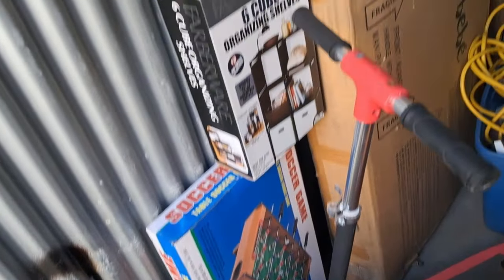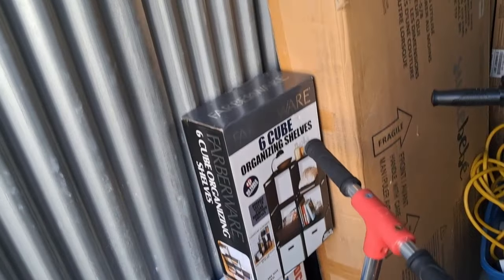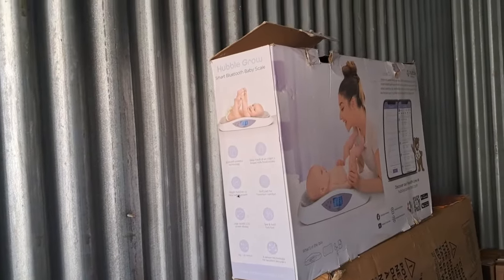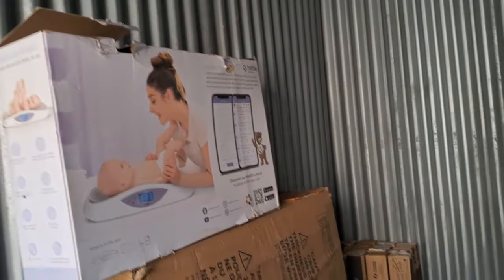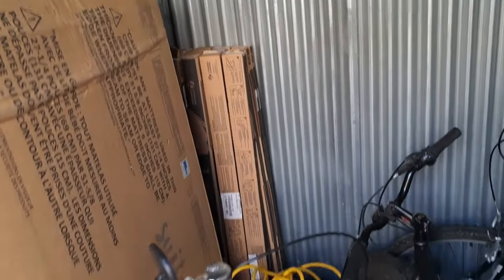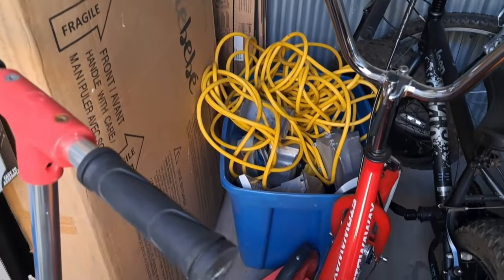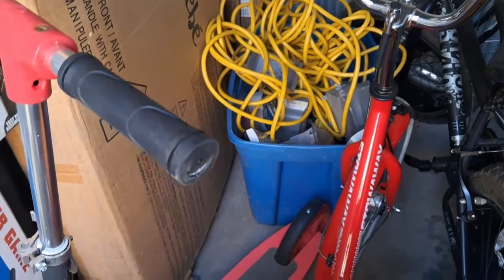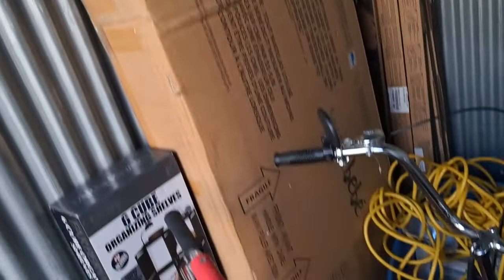Looks like a foosball table. Cube coal organizer thing. Smart Bluetooth baby scale. Wow, I didn't realize that. Back here we got a bunch of lights. Looks like a tote with a bunch of electrical stuff in it. And then that's the Lifetime crib.